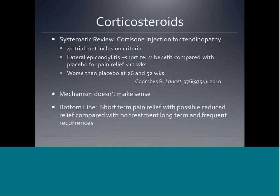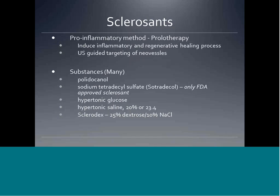But basically what I do in that is I give them a shot, help them with pain, and then show them how to do eccentric rotator cuff exercise training, basically. But again, it's short-term pain relief for everything else, which really doesn't change tissue pathology.